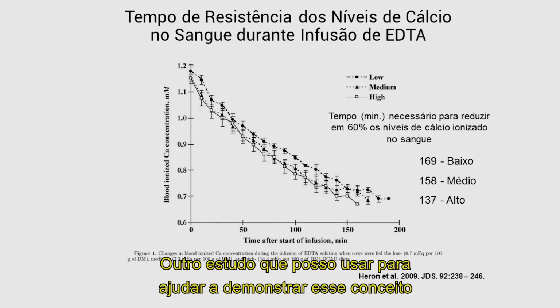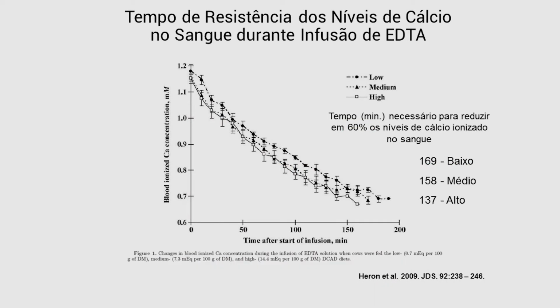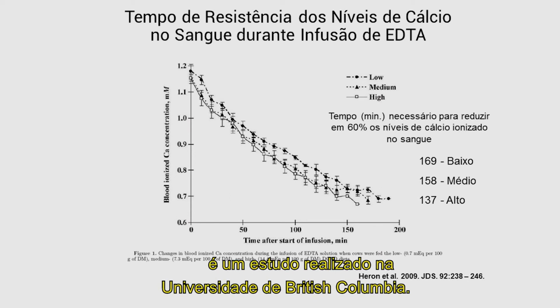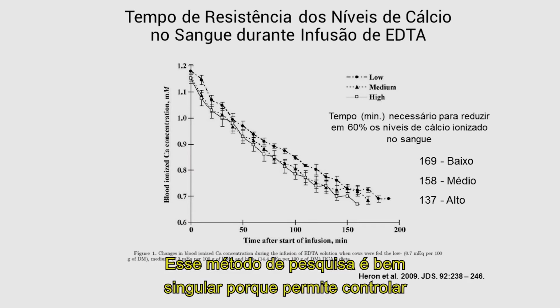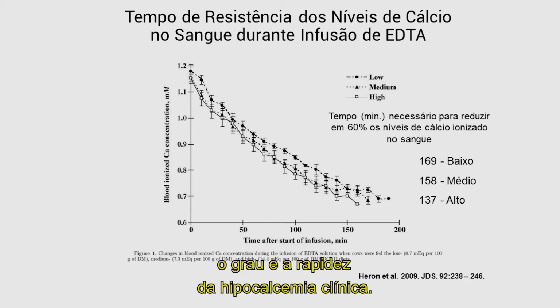Another study that I can utilize to help demonstrate this concept was conducted at the University of British Columbia, in which they used an experimental model in which EDTA is infused to chelate calcium and mimic hypocalcemia in a dairy cow. And this method of investigation is very novel because you can control the degree and the rapidity of clinical hypocalcemia.